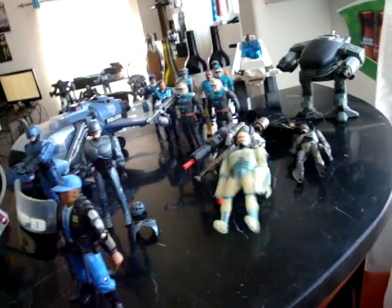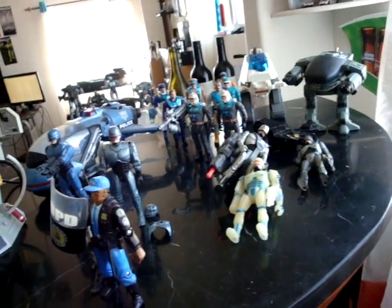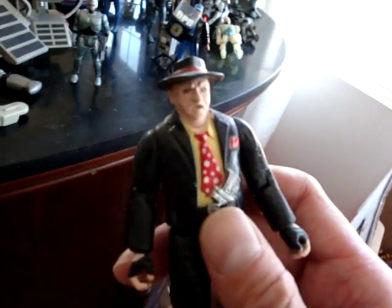Anyways, I got other bad guys here, too. Ah, they fell down. I even got Pudface Morgan. He's not really a seriously bad guy. When I look at this bad guy, he's more like comedy relief.